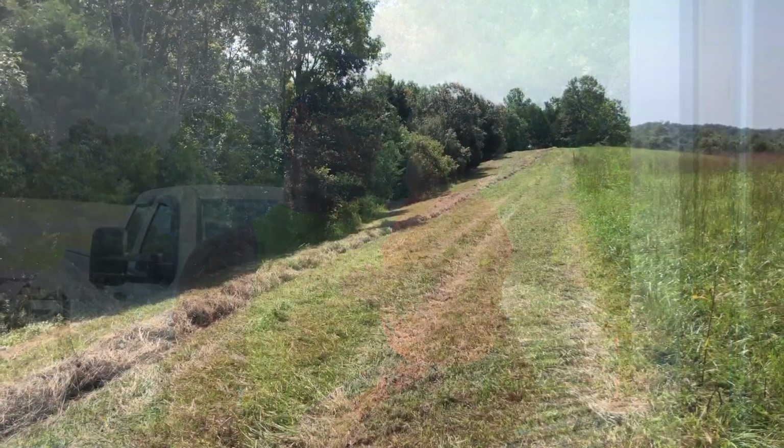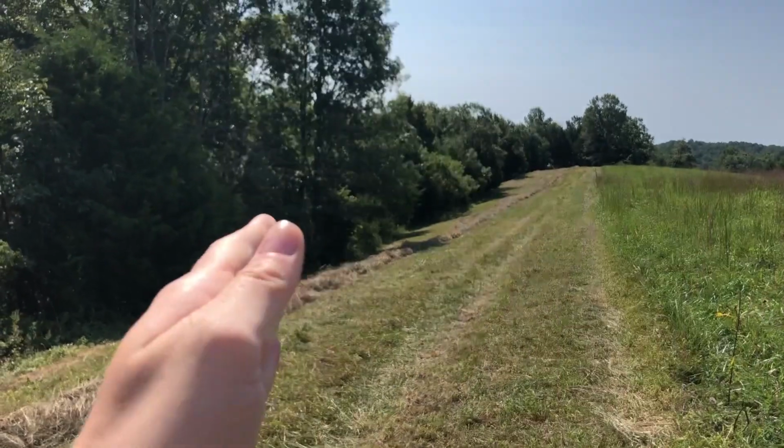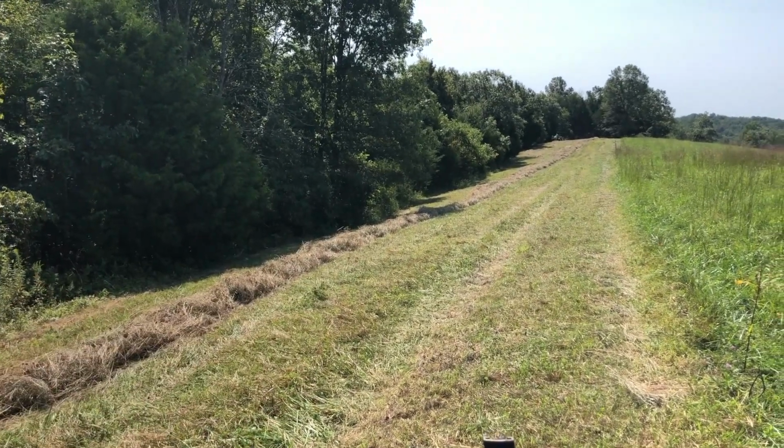Okay. So this here is actually the edge of our property. This is like half of a random ridge that we have at the end of one of our property lines. So James has already, as you can see, raked this into a pile, so we'll bale that in a little bit.